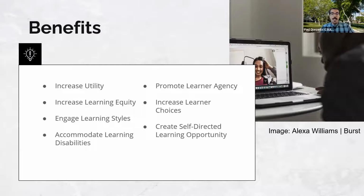You're promoting learner agency. You're increasing learner choices for content and the ways that they engage with the material. And you're helping promote and create self-directed learning opportunities. All of these have been shown to increase learner motivation, attain higher scores, and improve course completion rates. And for me, this really aligns with the Edison quote I opened up with, because by allowing learners to experiment with different ways that do not work, they will find the one that does work for them. And that's what flexible learning is all about.